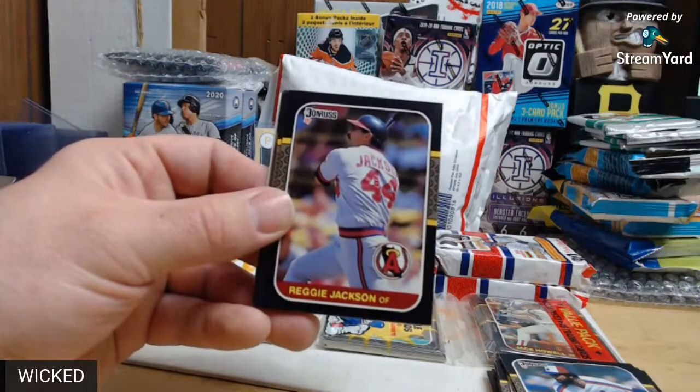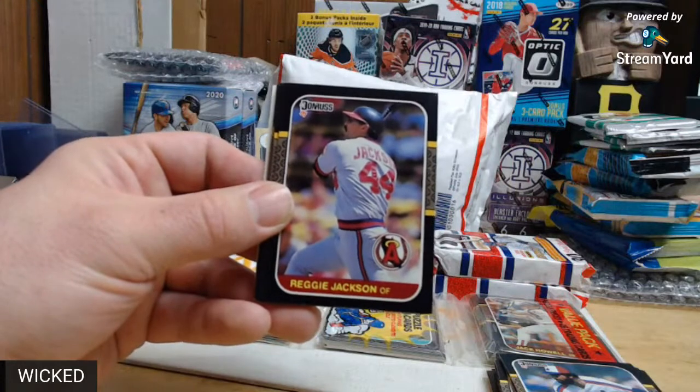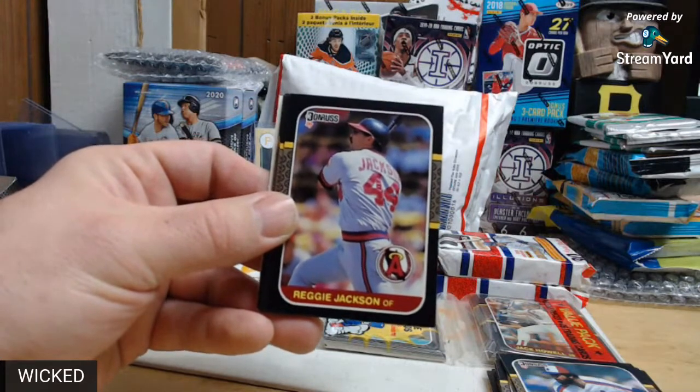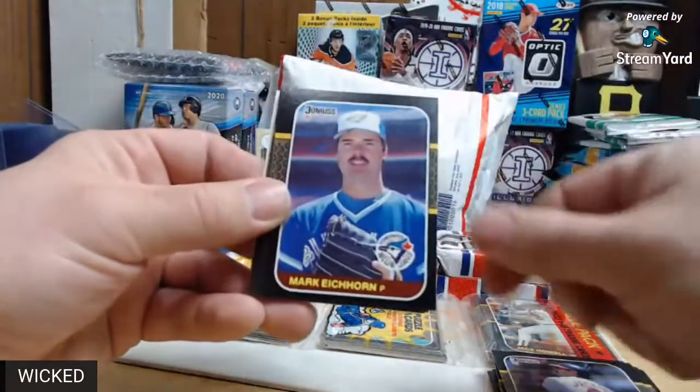Reggie Jackson. Miss Wicked, what did you learn the other night about Reggie bars? They're a thing. Yeah. I don't remember what they were, though. I don't remember either. That's why I asked you. Chocolate coated, I bet. Reggie. No raisins.